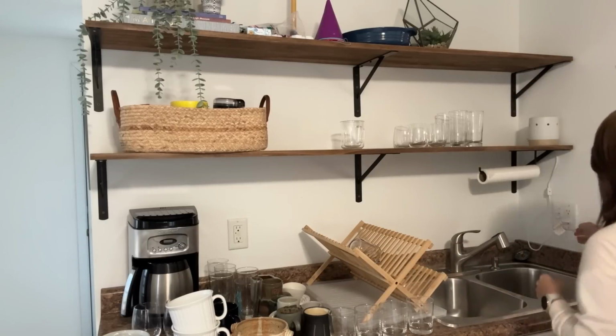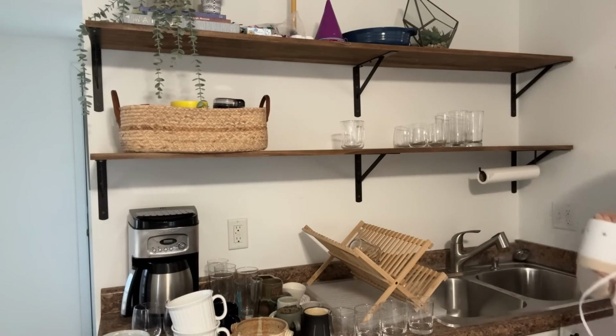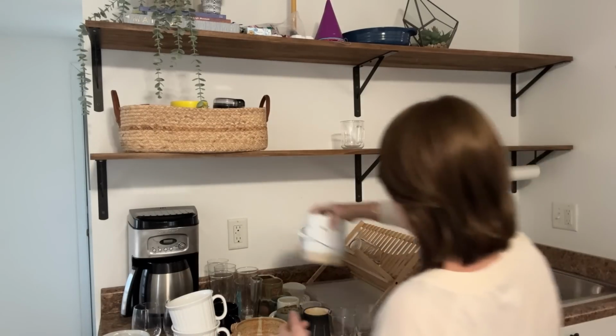Also, there's this on here, which is I think it's a melter thing, right? Oh no, it's just a light. Oh, I thought it was like a wax melter or whatever. I don't like the cord coming down and how messy that looks. So I'm gonna set this aside for now too.